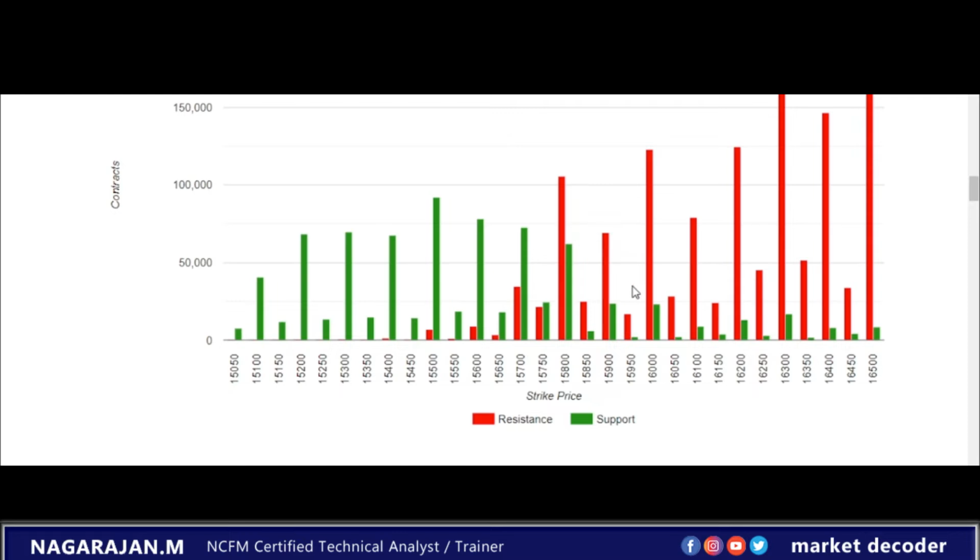And if you see, 16,000 levels is going to be a strong resistance for this current week expiry, with a huge open interest in the call options. So if there is call unwinding seen at 15,800, then we'll slowly move towards 15,850 and 900, and 16,000 will remain definitely a strong resistance. So that is all from the Nifty's point of view.